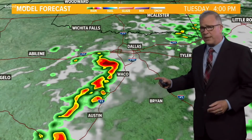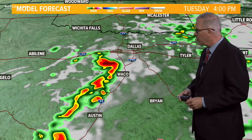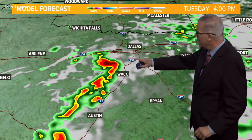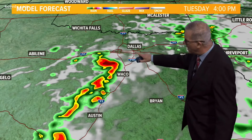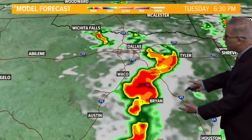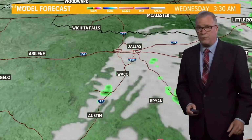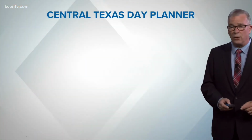Tomorrow should be a good bit cloudier, but still some sun in the afternoon, and any sun will heat the atmosphere up to produce even stronger storms tomorrow. There could be an enhanced risk of severe weather for our area tomorrow, and by around 4 o'clock, these storms are already developing and moving into not only the Metroplex and our area, but southward to Austin, San Antonio, and then eastward into the Bryan College Station area by early evening. This is a threat more for tornadoes coming up tomorrow afternoon and evening. For today, the threat is mainly large hail or damaging winds.